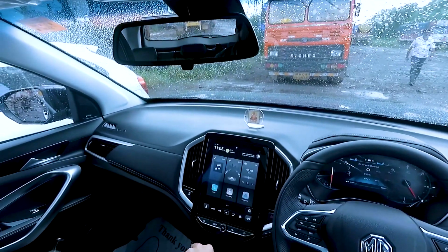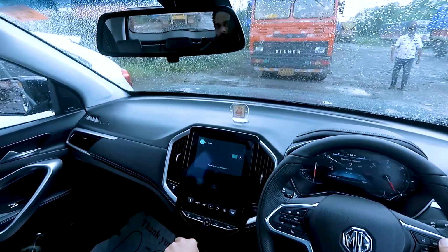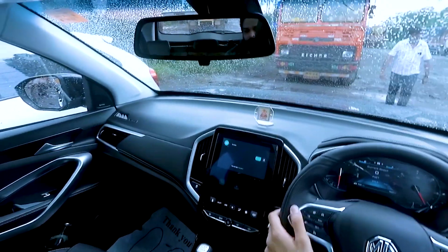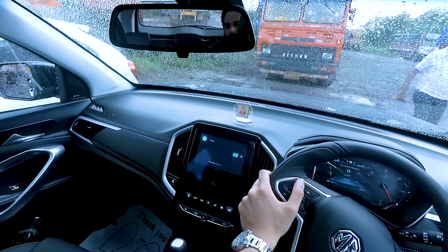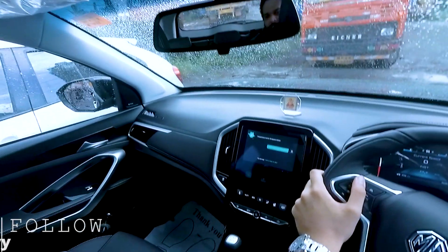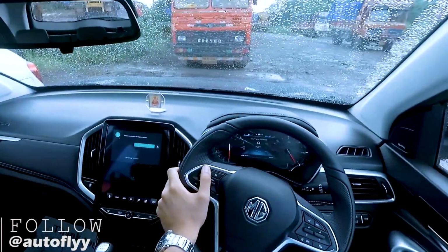Hello, MG. I'm here. Set the AC temperature to 18 degrees. Temperature is set to 18 degrees Celsius. There we go. Very cool.